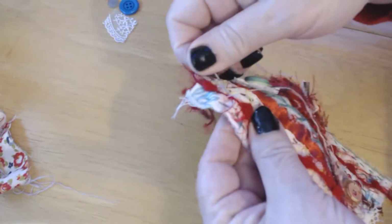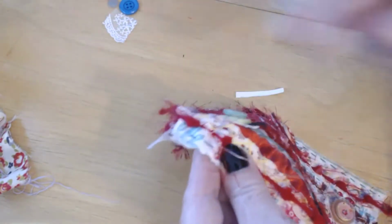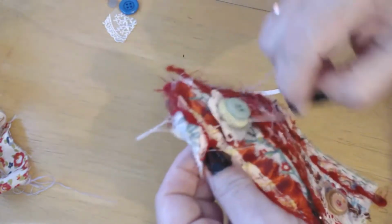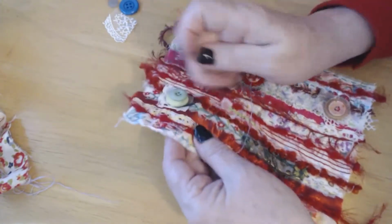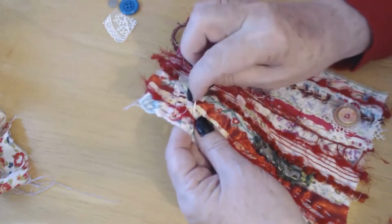In, down and out. Not round the button, please. Oh, there you go. Oh, that is not working too well, is it? So I'm sure you know now how to do this.